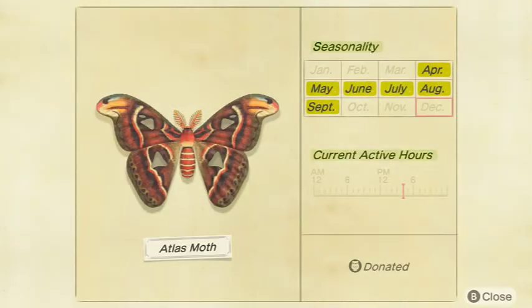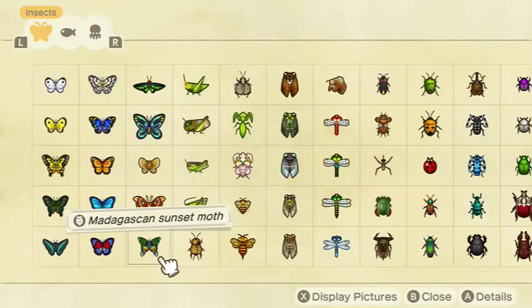Alright, so the Atlas Moth you can find in the months of April, May, June, July, August, and September in the Northern Hemisphere, and in January, February, March, October, November, and December in the Southern Hemisphere. And then you can find this from 7 p.m. to 4 a.m. It sells for 3,000 bells, and you'll find these things hanging on trees. On any type of tree, they'll just be hanging on a tree. And you sneak up to it and catch it.